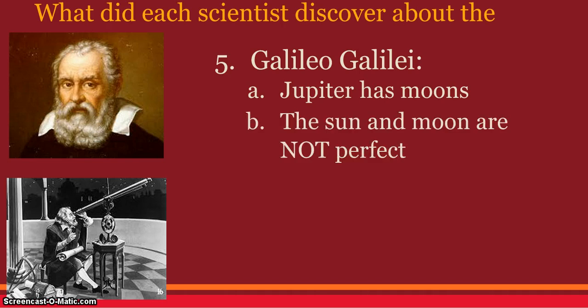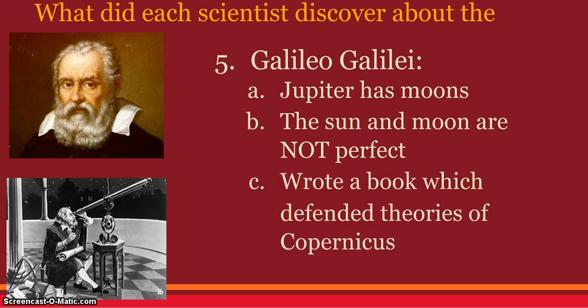Another thing that he noticed is that the sun and the moon are not perfect. This is an idea that had been preached for a long time and taught and supported by the Catholic Church, actually. And Galileo was able to notice with his telescope that the sun had different spots on it, that the moon had craters, that they weren't just perfect spheres. And again, this was going against the popular beliefs at the time.